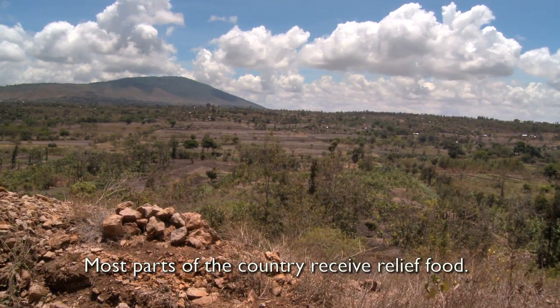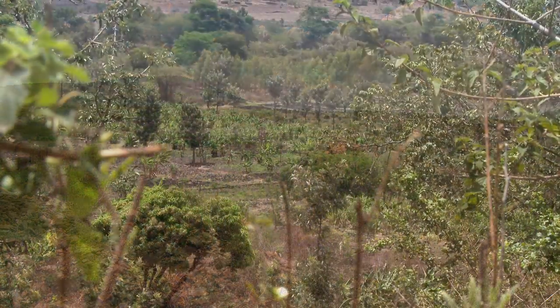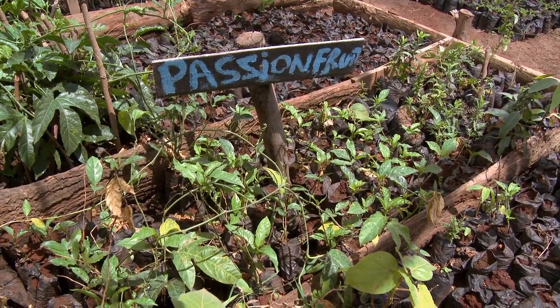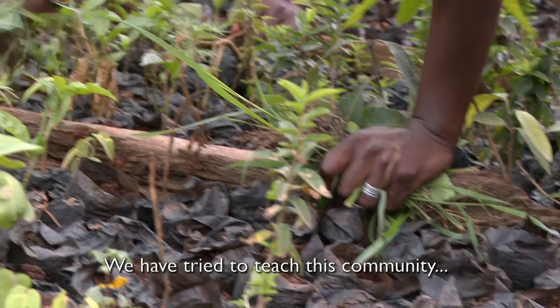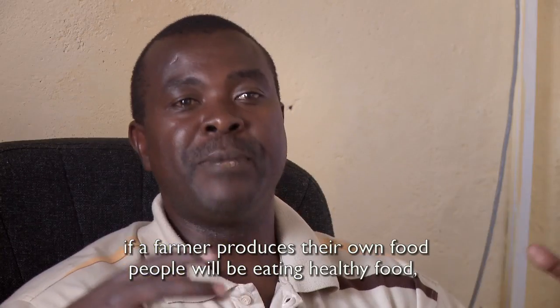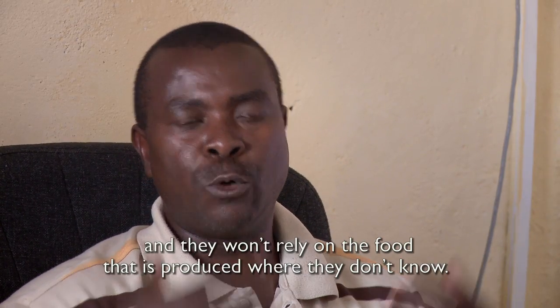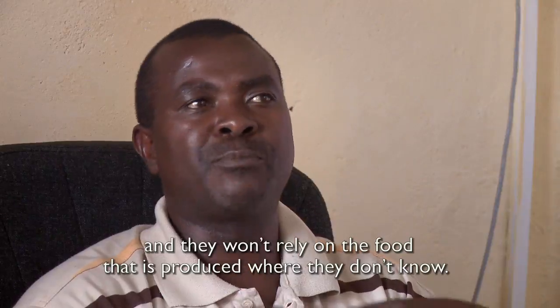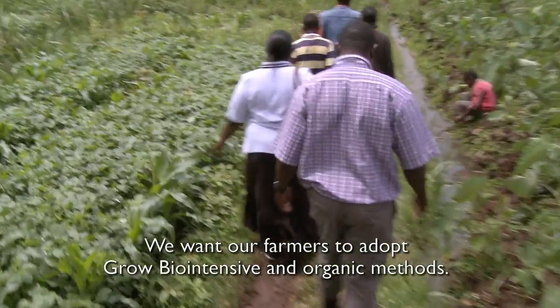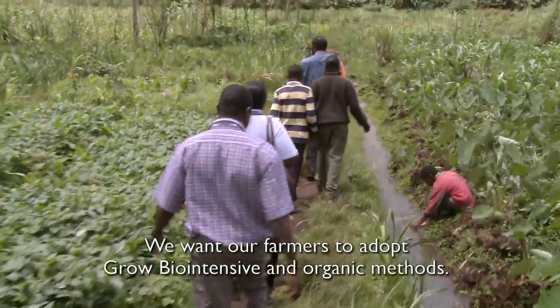Most parts of the country receive relief food. These people don't need relief food. You have tried to teach this community. If a farmer produces their own food, people will be eating healthy food and they won't rely on the food that is produced where they don't know. We want our farmers to adopt Biointensive and organic methods.